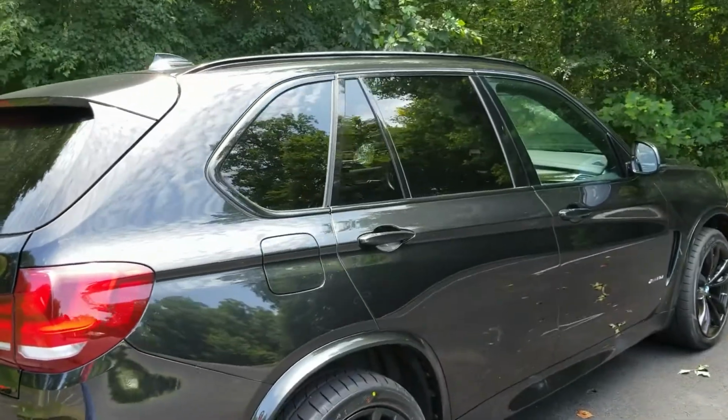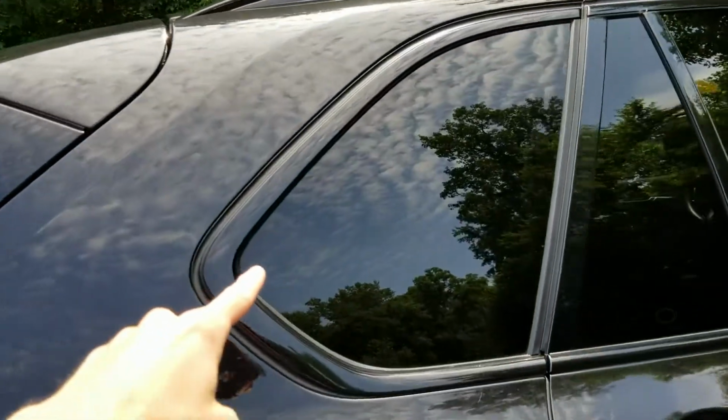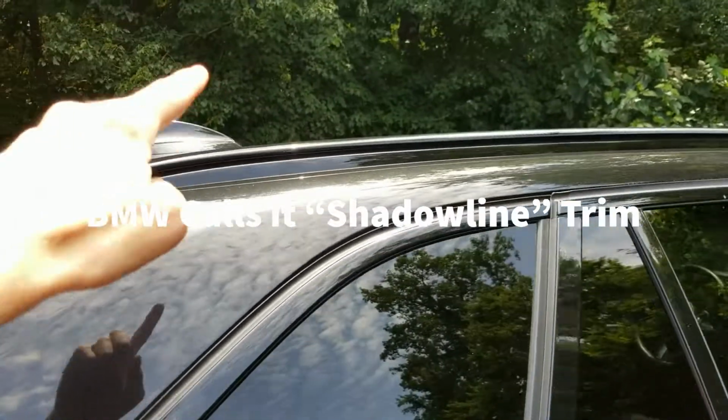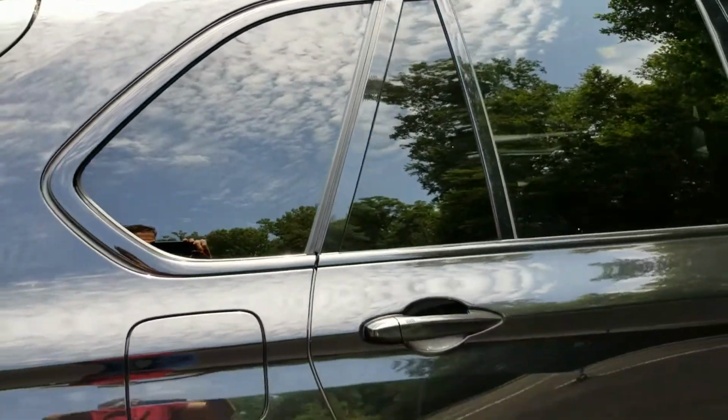The M Sport models also always come with the gloss black window surround trim, and you also get gloss black on the roof rails as well, which these bits are almost always normally chrome on the standard cars.